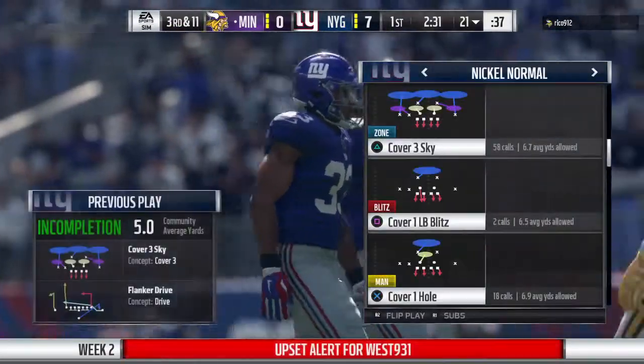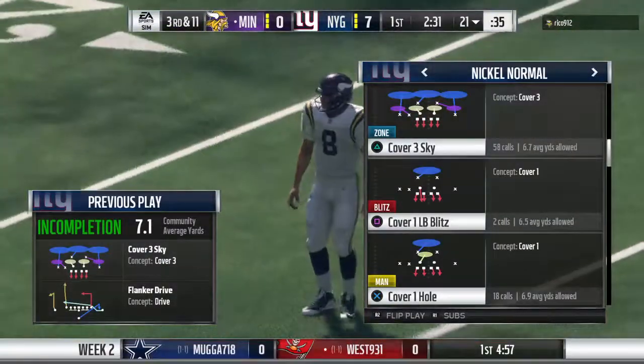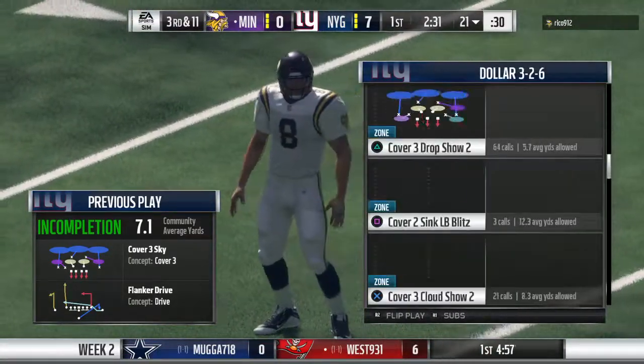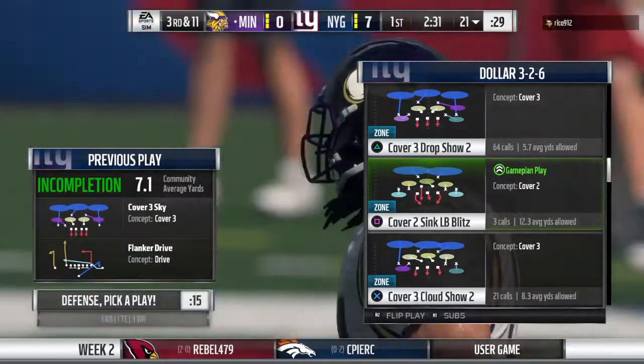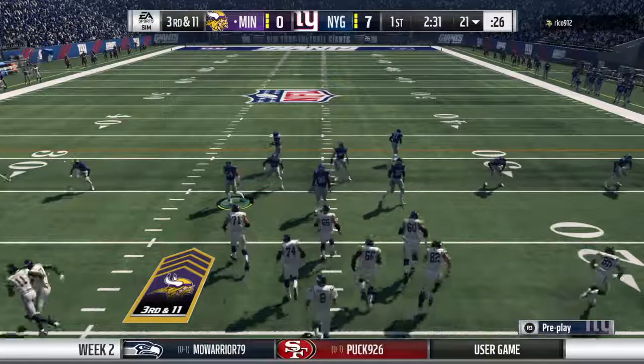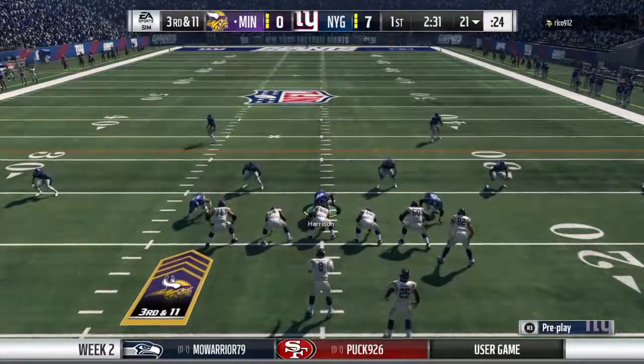As tight ends go, he might not provide the super flashy plays very often, but he's pretty reliable. Usually an excellent target and normally catches what's thrown to him, but he didn't on that play. The Vikings on third down. They've been okay, 2 for 3 thus far. This is 3rd and 11.